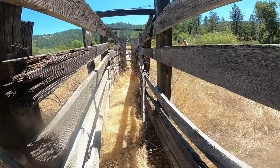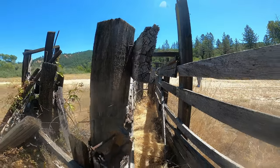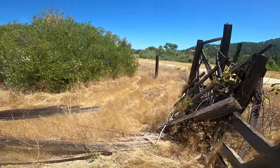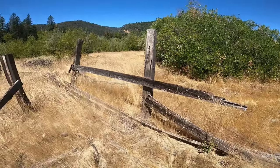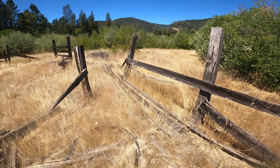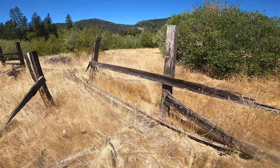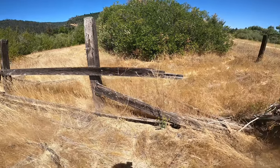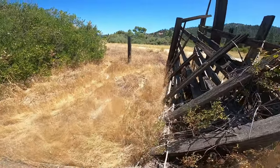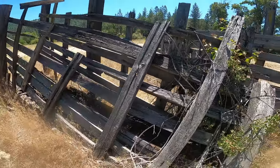And we're on the other side of the property from where we were just at. And I might make a mention that a lot of this is all round nail material. There are no square nails whatsoever. But that's not to say there's no square nails on this property. I'm sure there are somewhere.